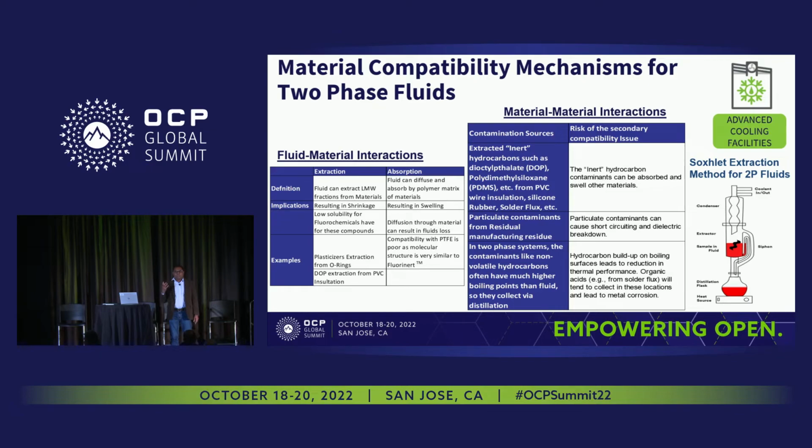Some of the current practices are that if there are inert hydrocarbons that are not extracted and remain in the fluid, they should not hamper the thermal cooling performance, because the mechanism with two-phase is that it changes from liquid to vapor, condenses, and goes back as a fluid. If they create a layer of inert hydrocarbons that does not allow the transition, the measure they recommend with the tank OEMs is to filter with activated carbon material so that you remove this from the system. Then you can expect the phase-change transitions to be allowed, which helps heat extraction from the two-phase fluids.